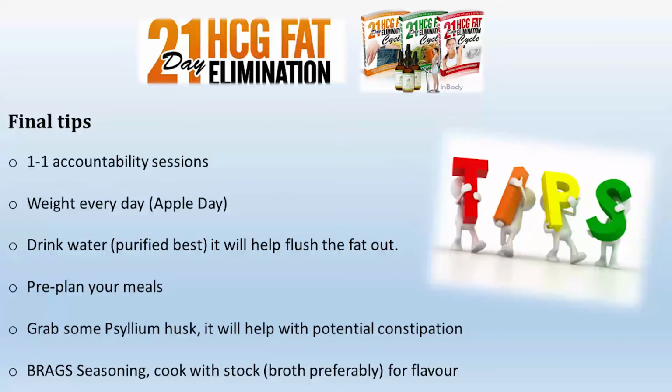Final tips: attend the one-on-one accountability sessions. We'll book them in prior to the week starting, so any questions we can get through, we'll try and have them at the start of the week, either on the Monday or Tuesday, so that we start the week off right. I'm available by message, phone call, whenever you need, that's what I'm here for.